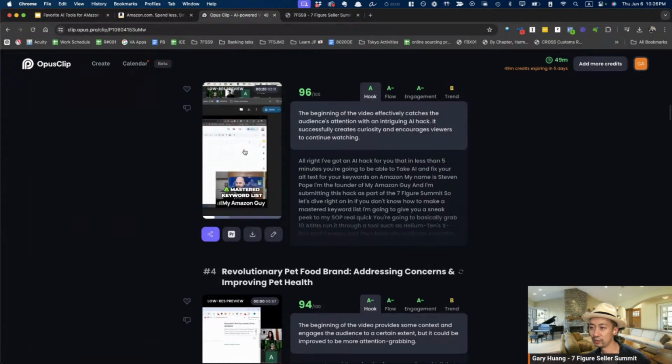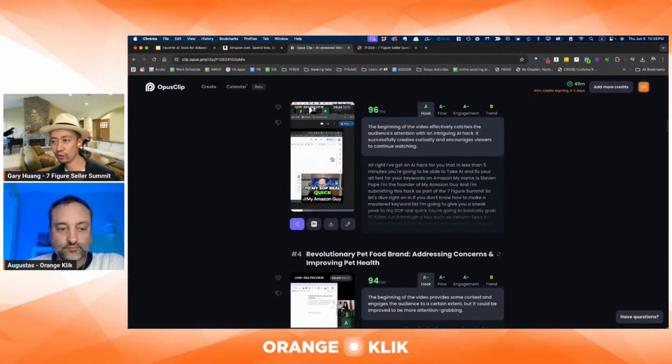So basically it automatically creates the captions. It makes all these colors. You don't need to do any animation, and it cuts into a vertical format. You can edit it. There's a video editor. You can chop it up, but it does maybe 95% of the work for you.